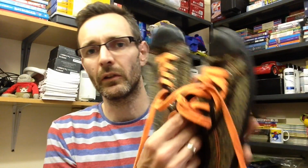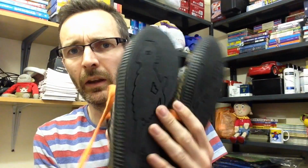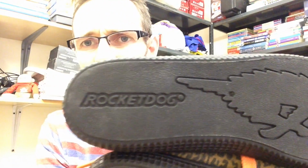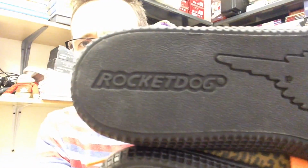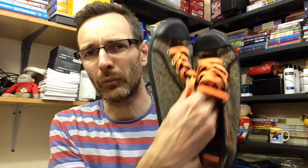I picked up these, which are Rocket Dog little pumps. Good brand to pick up if you can. See, the soles don't have much wear on at all. There's the brand Rocket Dog. Paid £2 on these. Haven't looked them up, but we've sold Rocket Dog stuff pretty well over the years. I'd imagine we'll get somewhere between 10 and 15, hopefully.